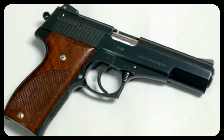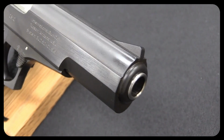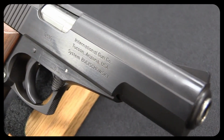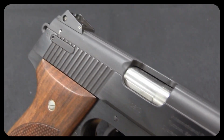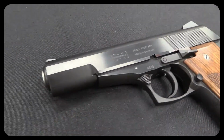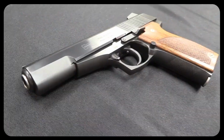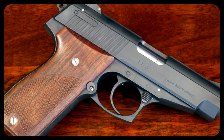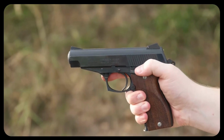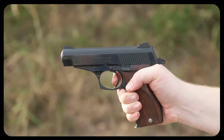The trigger system also sets it apart. Double action pulls are around 9 pounds, but single action is about 4.5 pounds and resets extremely quickly, allowing swift follow-up shots. People who value precise trigger control will find it rewarding. Weight hovers around 39 ounces for the 4-inch model and 42 ounces for the 5-inch, which helps control recoil, especially in .45 ACP. A low bore axis further reduces muzzle rise.